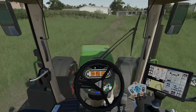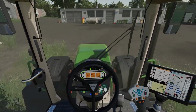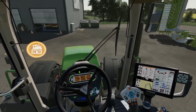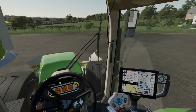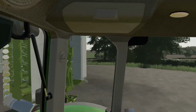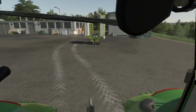Set of Claas mowers, go with the combine. And for a set with the collector on this time, so we don't have to do so much rowing up as we're sort of only by ourselves on here. We won't be needing them for the hay, so I have to leave them up out of the way for now.